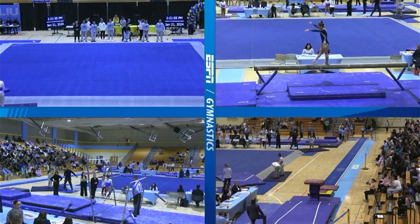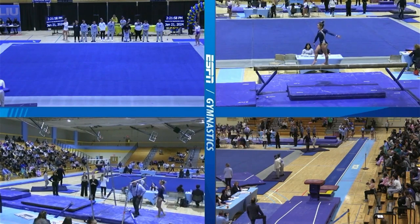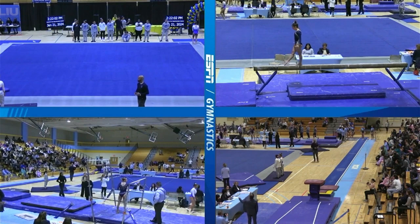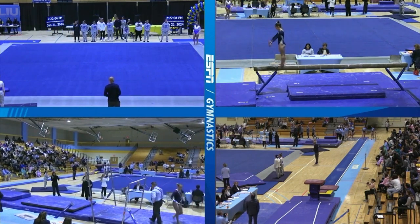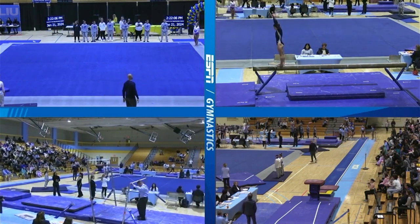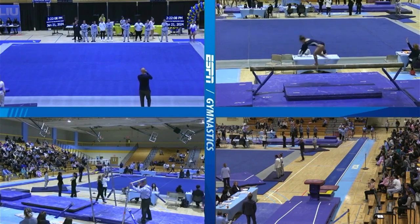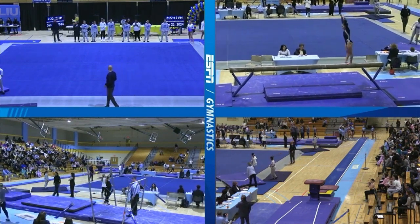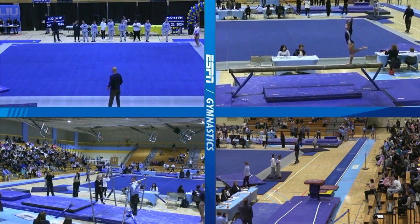Here, Hannah's getting started on beam. This is the first event to get started here this afternoon. Very solid on her series. Backhand spring layout step out with good elevation.